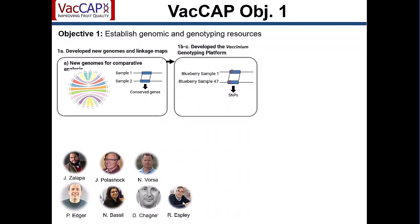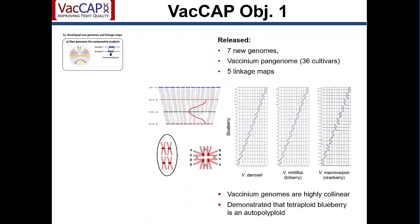Objective 1 was to establish genomic and genotyping resources. In this objective, we developed 7 new genomes, the Vaccinium pangenome, and 5 linkage maps. With this data, we found that all the Vaccinium genomes are highly collinear. There is high collinearity between, for example, Vaccinium darrowii and blueberry, Myrtillus and blueberry, and even cranberry and blueberry. We demonstrated that tetraploid blueberry behaves as an autopolyploid.